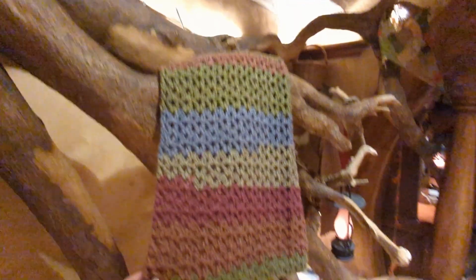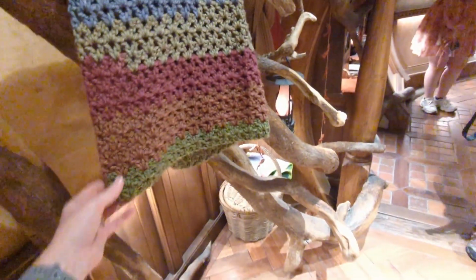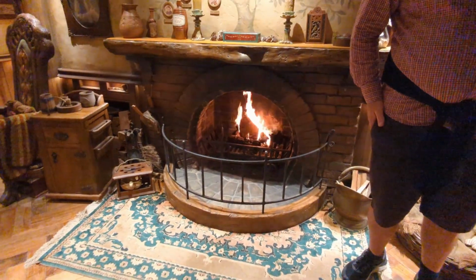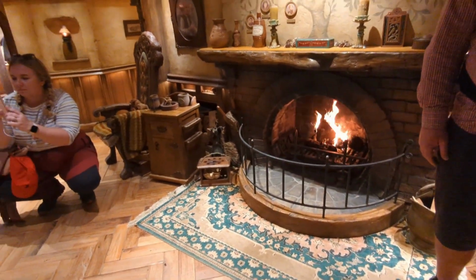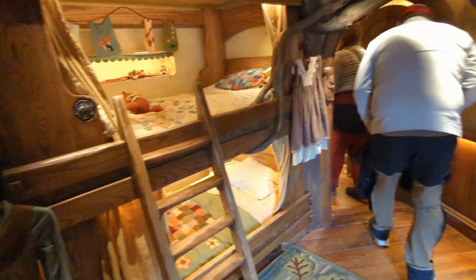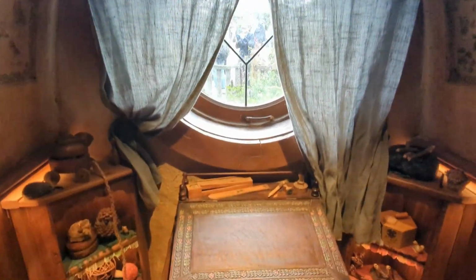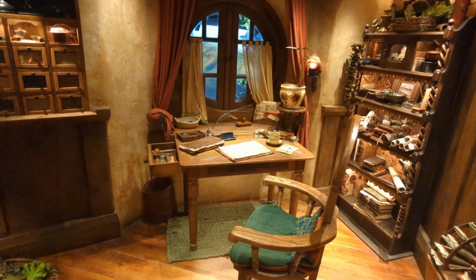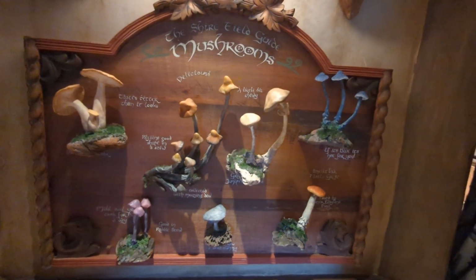There are real items in there. I thought this blanket was pretty cool. There's a real fire in one of the hobbit holes, not in both. So you know which hobbit hole you went in if you can remember, was there a fireplace or was there not? You can lay in the bed if you don't put your shoes on the bed. You can sit at the desks. You can walk around. You can pick up a lot of the things. It's very, very immersive. It feels kind of like you're walking through a home that's being staged to sell, although it's a little messier than that. It looks like you're over at someone else's house, honestly.